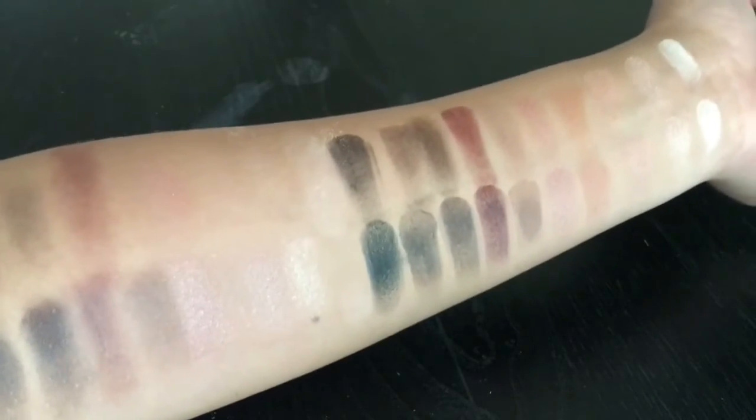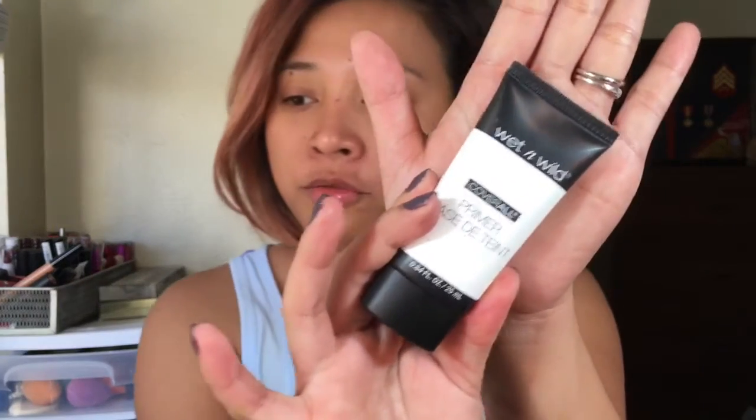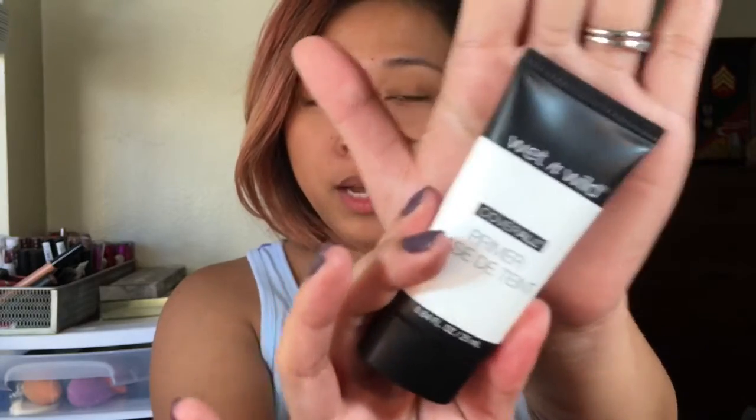Now moving on to the next product. So I basically showed you guys the eyeshadow palette first because I want to show you all the swatches and what it looks like with a finger swatch and a brush swatch. Now I'm going to go ahead and review the items that I have here with me while I'm using them. So the next item that I'm going to use and show to you guys and do a review about is this Wet n Wild face primer, and this is $4.99.